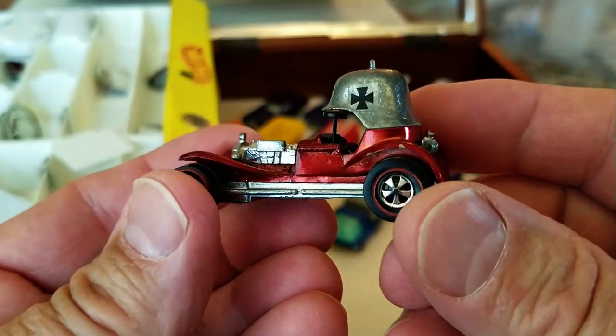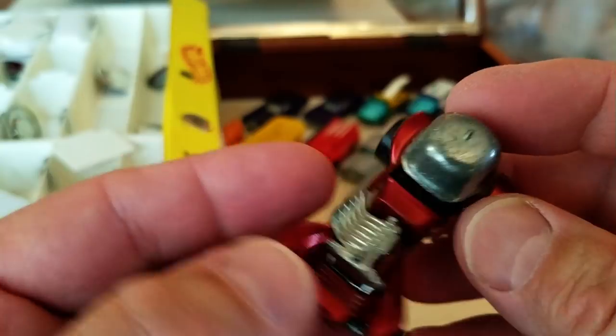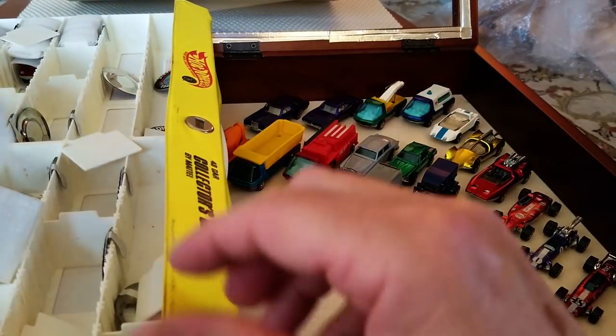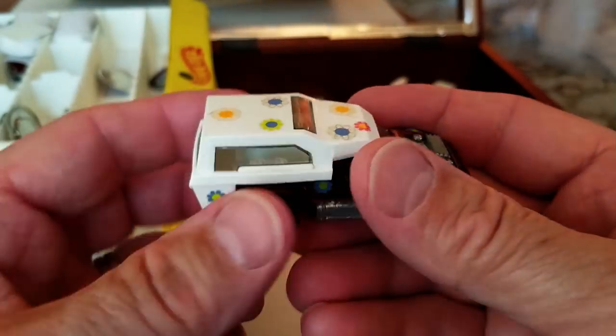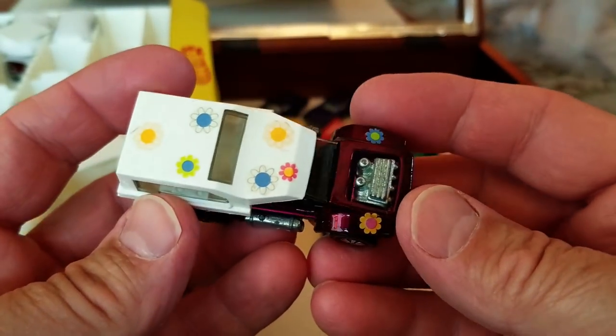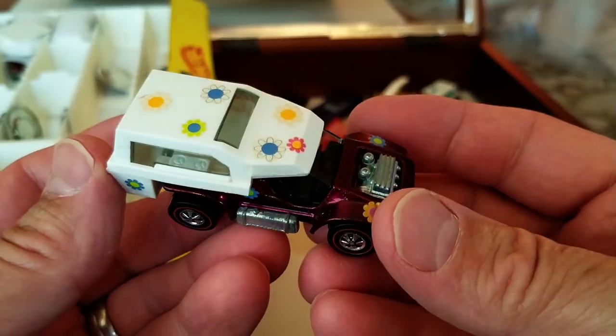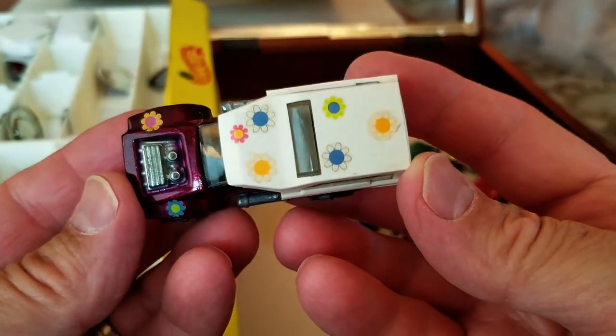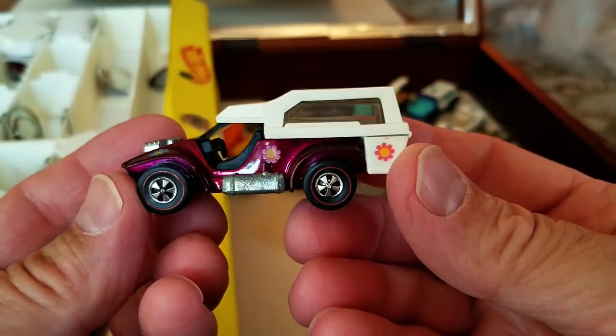Not bad. Look at that one right here. There's an old flower power sticker on there. Yep. This one's pretty crazy right here with the flower power.